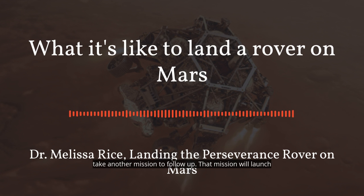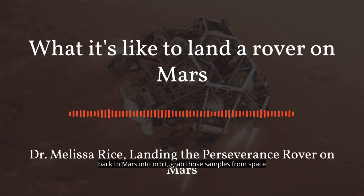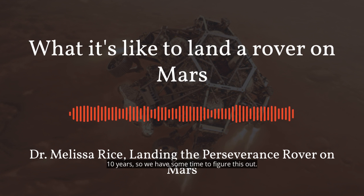That mission will launch no earlier than 2026. It will go to Mars, pick up those samples, and then launch them away from Mars into orbit. And it's going to take a third mission to go back to Mars orbit, grab those samples from space, from orbit around Mars, and bring them all the way back to Earth. Wow. That whole thing is going to take 10 years. So we have some time to figure this out.